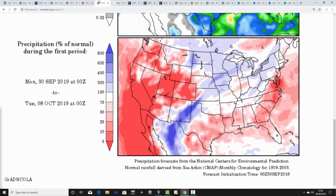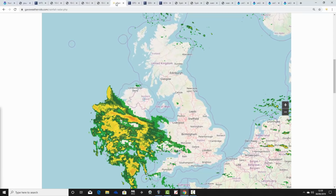Precipitation-wise for America, generally most parts of the States are looking pretty dry in the week from the 30th of September to the 8th of October. But through this central swathe, from the southern part of the States going up towards the Great Lakes and up towards the Midwest, it does look a little bit wetter. But on either side, it looks generally quite dry. Have a look at that snow over in America and Canada, shall we?